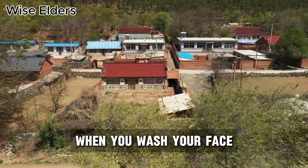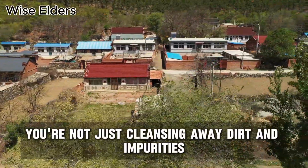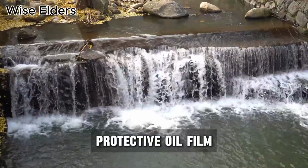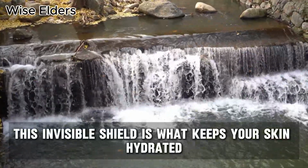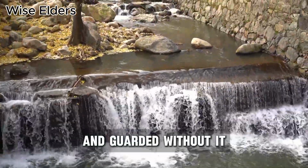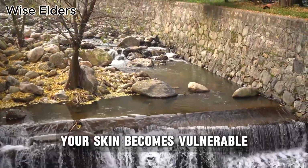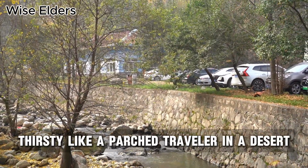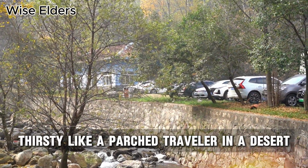When you wash your face, you're not just cleansing away dirt and impurities. You're also stripping away your skin's natural protective oil film. This invisible shield is what keeps your skin hydrated and guarded. Without it, your skin becomes vulnerable, exposed, and frankly, thirsty, like a parched traveler in a desert.